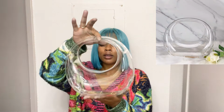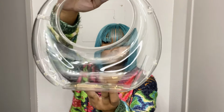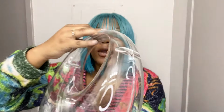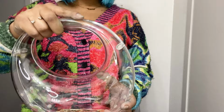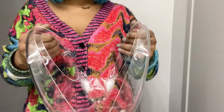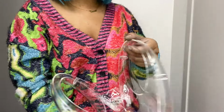Oh, this is so cute. Y'all, moment of silence. Y'all ready? Look at this purse. Y'all, look at this purse. Y'all, look how big it is. Oh my God, this is so freaking cute.